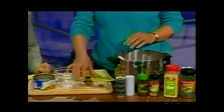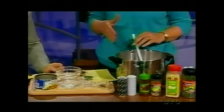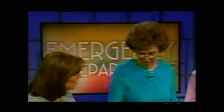That was some dried celery. We've got some dried green pepper. You put them in the recipe with the hydrating liquid, and they'll hydrate and cook at the same time. So that saves a lot of time.